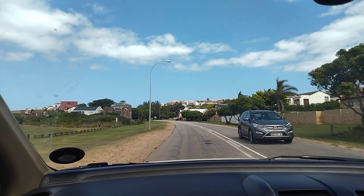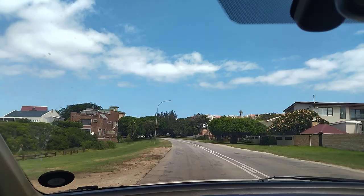Yeah, the weather here is very nice. Nothing like Durban, obviously. When it's cold, it's comfortable, and when it's hot, it's not bad. The weather's fine at both ends.